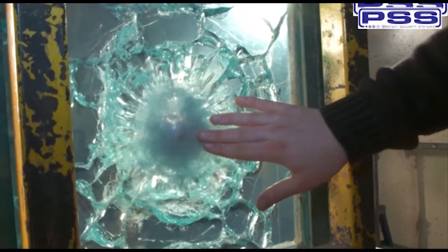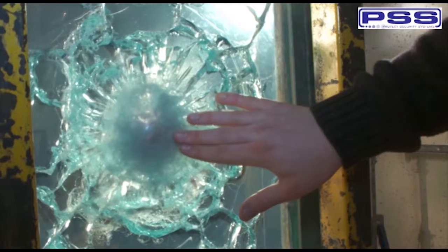As you can see, the bullet has gone into the centre of the glass. The laminate's held the bullet. You can see the bullet trapped between the laminate and the glass. There's no penetration from the bullet or any of the glass shards into the building. Looking at the back of the test glass, there is no penetration by the bullet.